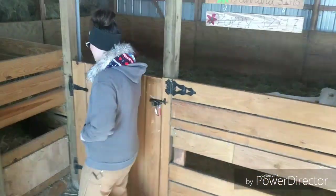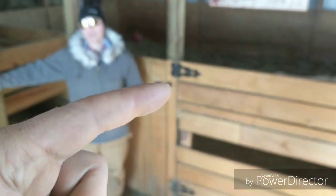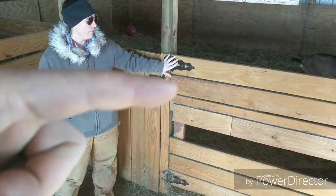So before I go over to all the kidding pens running down this wall to your left, I want to talk about this hinge. Right. Oh, yep. It's your left. The viewer's left. That's fine. This hinge right here, you see these massive hinges.